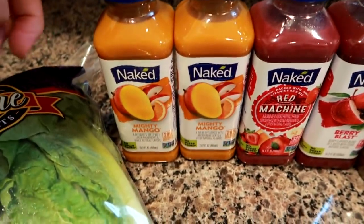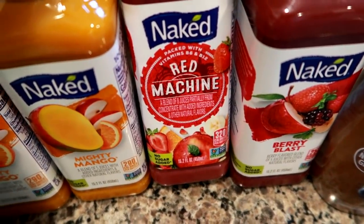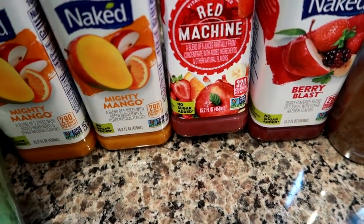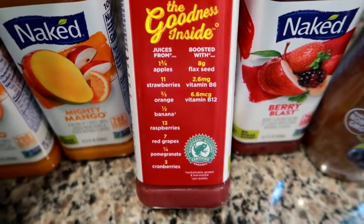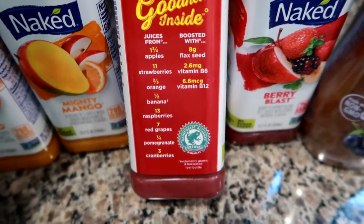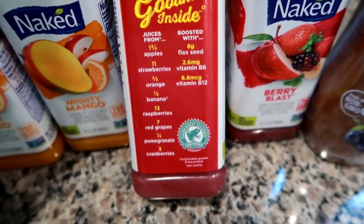So I got 2 of the Mighty Mango, 1 of the Red Machine. This one, I can't remember the flavor of it, but maybe I can check on here. It's got apple, strawberries, orange, banana, raspberry, red grape, pomegranate, and cranberries. And then it says boosted with flaxseed, vitamin B6, and vitamin B12.